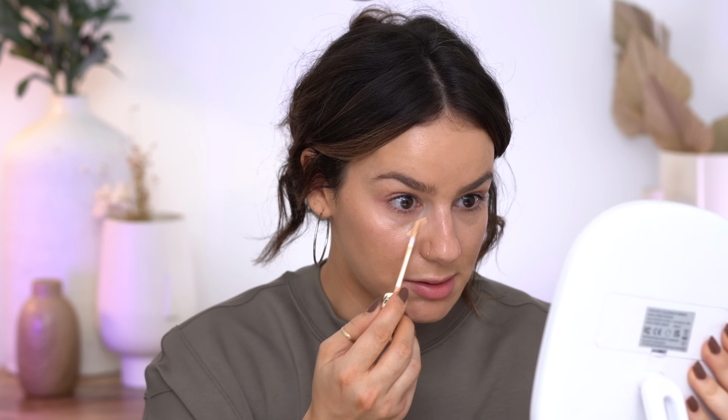I'm putting a little bit of the Colleen Rothschild Eye Illuminator Balm. I think I'm gonna take my Gucci concealer. This is in 24N. I really like this color for under my eyes. And just overall, I really like this concealer. And I'm also taking the color 27 just because I have it, not because I need it. But I'm gonna take a little bit of this here, maybe over that spot. There we go. And let's blend this in.